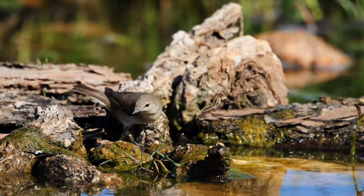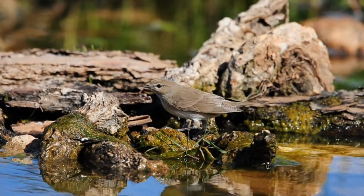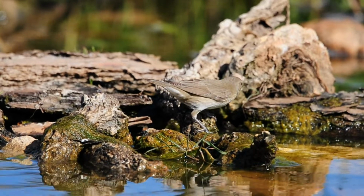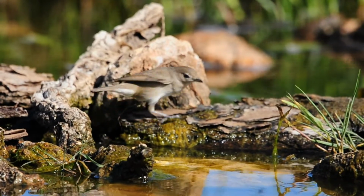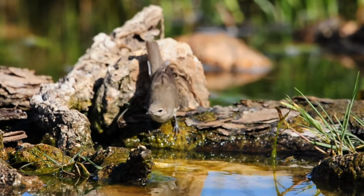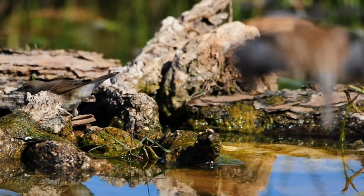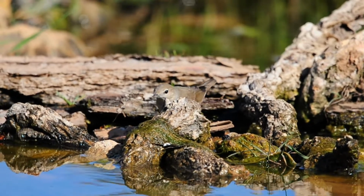And the little garden warblers come in. Just straight after the ortolan bunting. Oh, the ortolan's such a beautiful surprise. Wow. I'm so pleased he came in. It's one of the migratory birds. Same as this garden warbler, another one of the migratory birds.